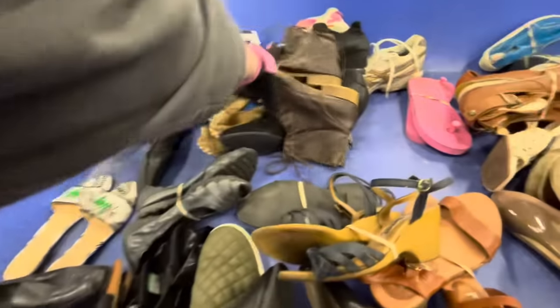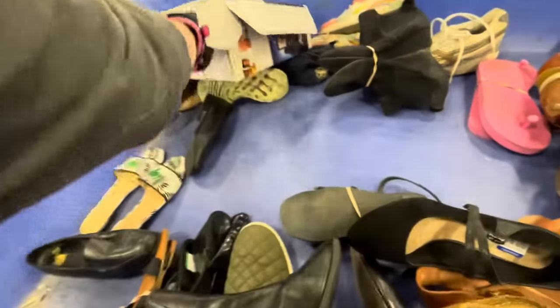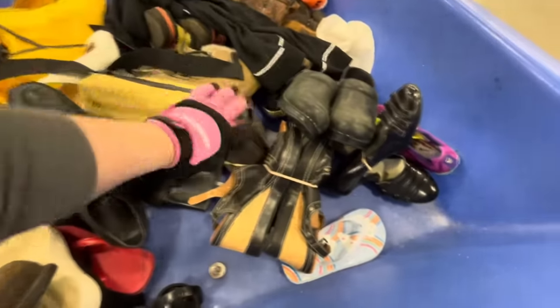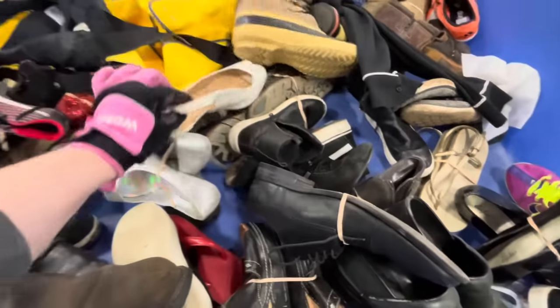Antonio Milani. Never heard of that, but I will look it up. Those are very well worn Skechers. I like how they do their art. They put them in little bins. Ariat. I kind of like how they do it.